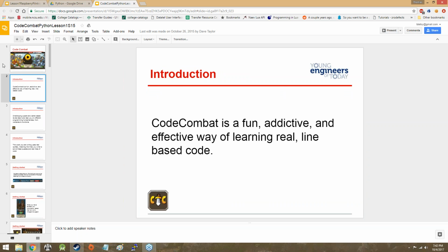So CodeCombat is a game. Its intention is to teach you real line-based code, as opposed to Scratch, which is like dragging and dropping blocks and things like that. This is sort of like a step up from Scratch, I suppose, because now you're learning syntax and things. So coding in CodeCombat involves using the actual programming languages. When we say it's a Python CodeCombat, we're going to be programming in Python. It's not going to be an approximation of Python.